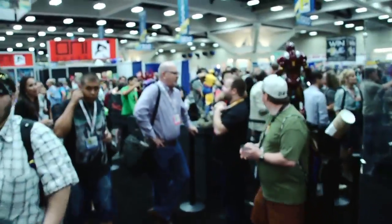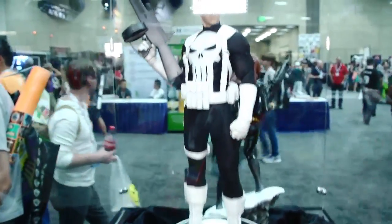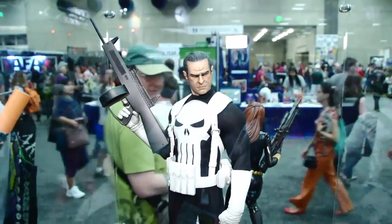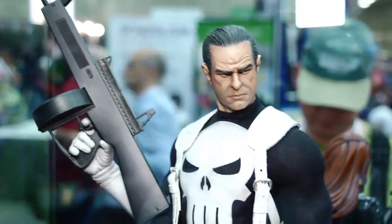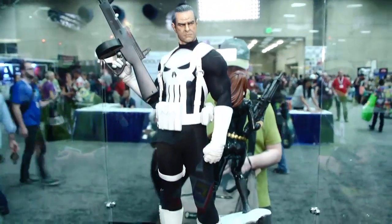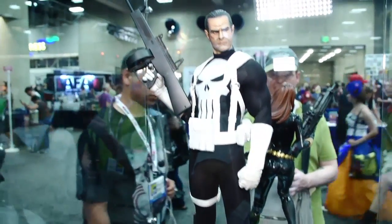Let's go ahead this way, because we've got some cool figurines here. We got some Punisher. We got the classic costume Punisher. This one actually got a price on it. Look at $360. That gun is sick. Look at that drum magazine he's got in there. That's got to be at least 500 rounds.